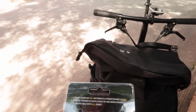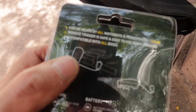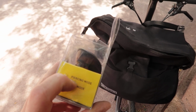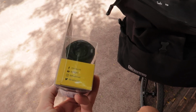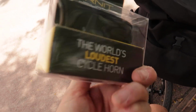All right, let's take a look at the product itself. It seems fairly simplistic. It has a loud horn with a button attached to a wire. It has two modes: a 140 dB piercing mode, if you can see that, and then a 121 dB horn mode. Interesting. The world's loudest cycling horn.